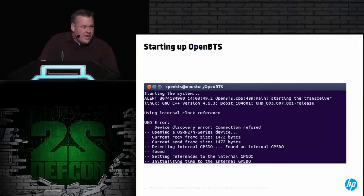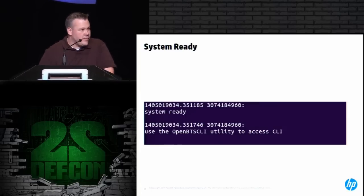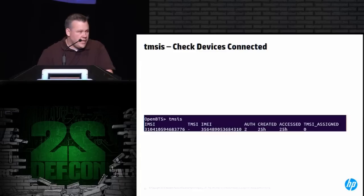Once OpenBTS is compiled with the flags and everything, and you've got it all set up, this is what it looks like when you boot. It's actually connecting to the USRP using that UHD driver we talked about. It looks like this when it's ready to run. Once the phones are connected, you can use the timsys command to list the phones that are connected on the network. You guys can have that IMSI if you want it.